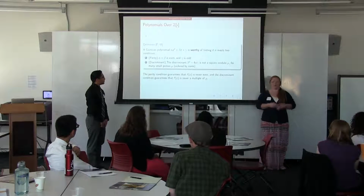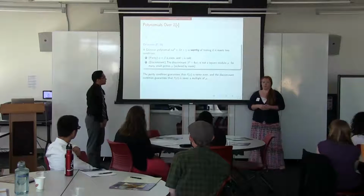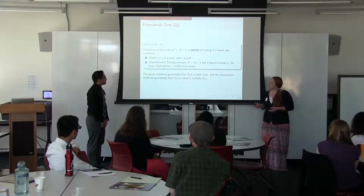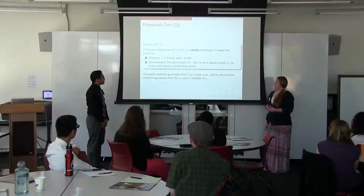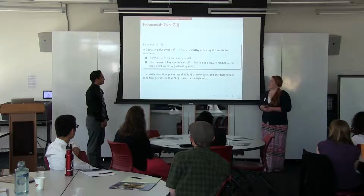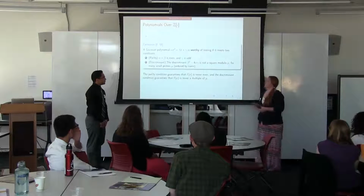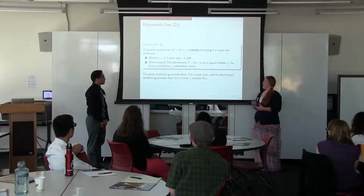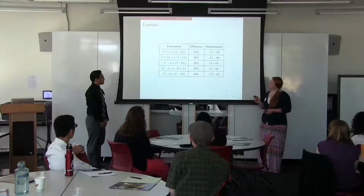But since we can't really order primes or Gaussian integers, we decided to order them by essentially norms, so that they were an equal distance from 0. And essentially the first condition guarantees that our polynomial will never be even, and the second condition guarantees that our polynomial is never a multiple of a bunch of small mu's.